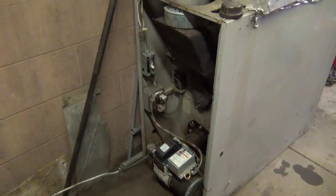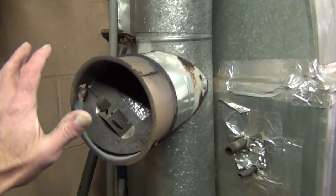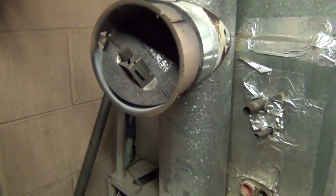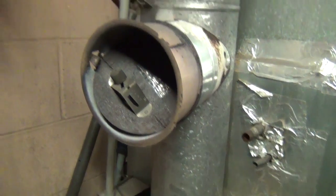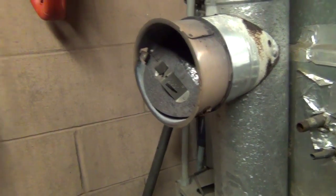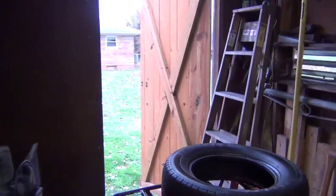But in the fumes, I don't smell anything while it's burning good and hot. As of right now, this flue damper is forcing hot air out, so I'm getting some exhaust in here and I don't smell a thing. All you see is hot, clear vapors coming out. It burns very clean. So that's enough of that.